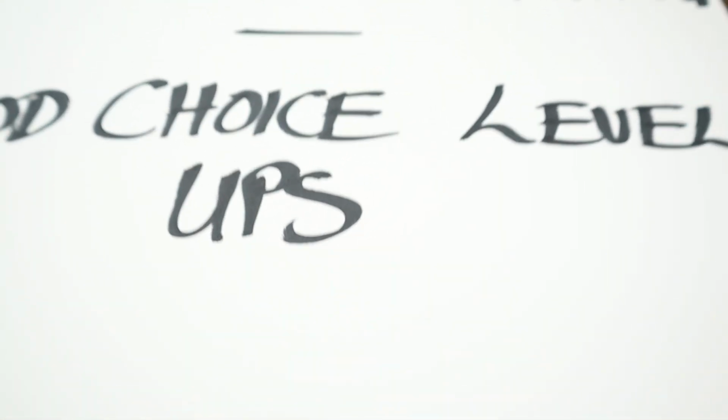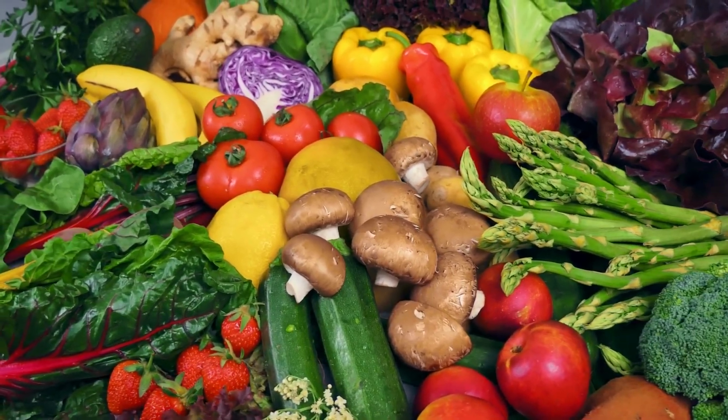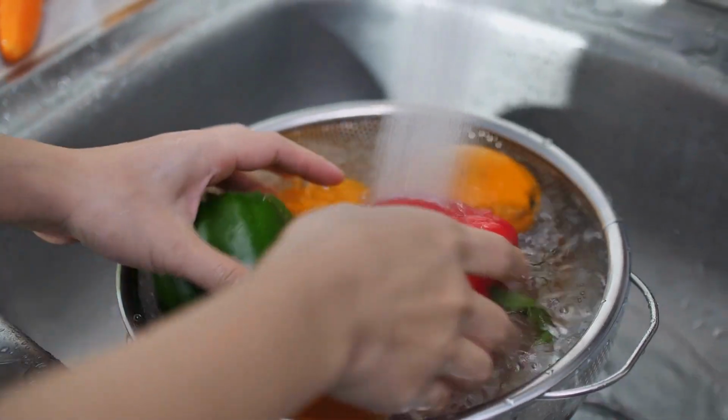Next, we're going to look at what you're eating. Food choice level ups. When it comes to your health, what you eat also does play a role. Consistently eating a wide variety of minimally processed foods that are also high in a variety of nutrients will influence our mental and physical health much more than any specific one food on its own. But rather than jumping in and overhauling your entire diet all at once, I recommend starting with small changes one at a time.